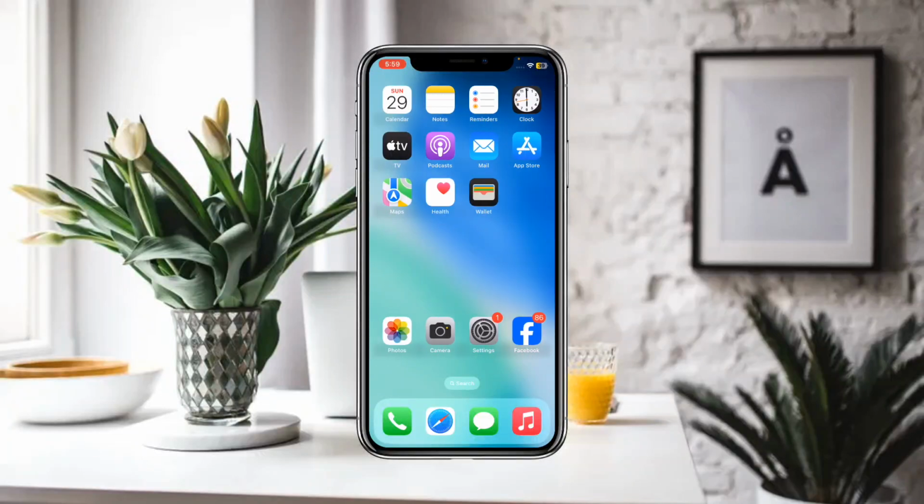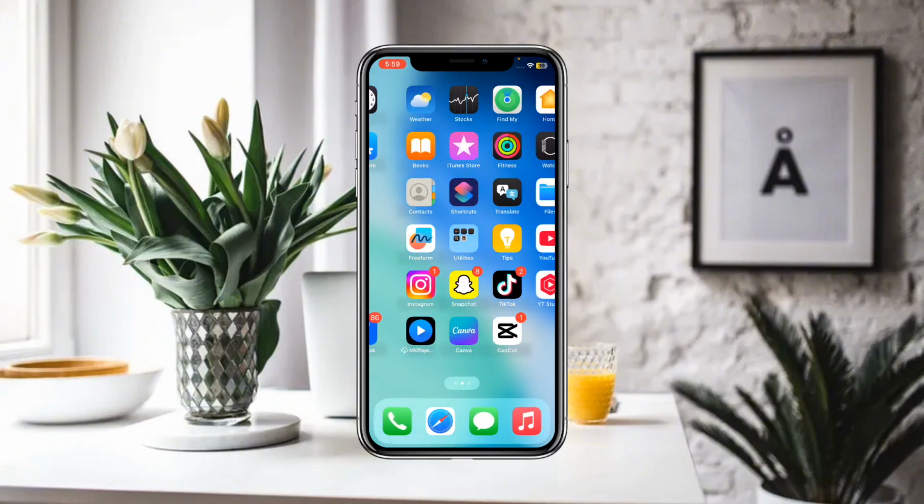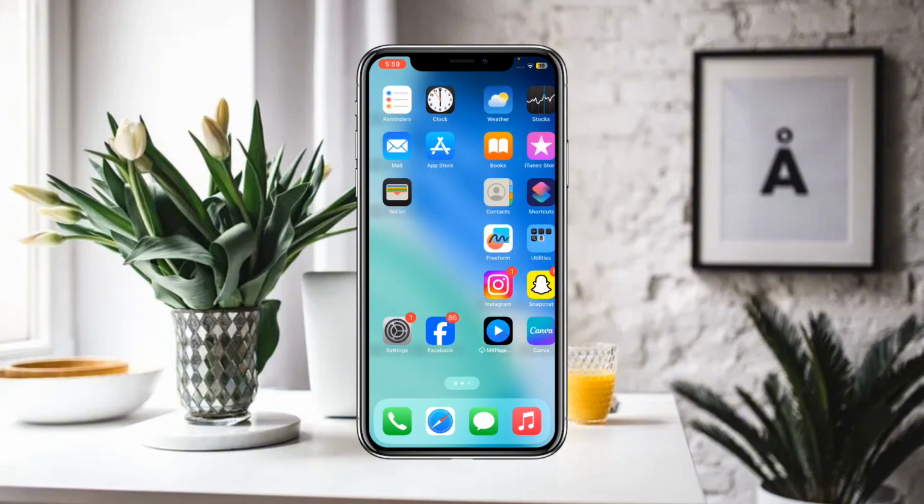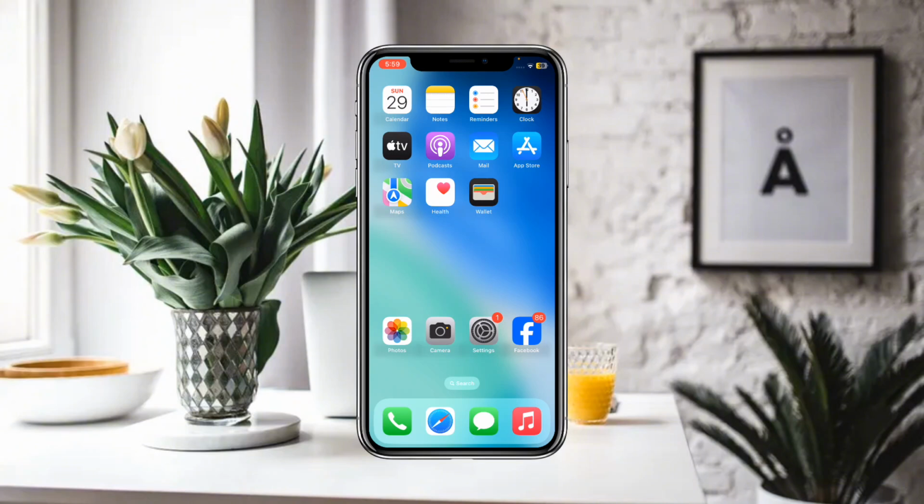Today we are going to discuss how to fix battery draining very fast after the iOS 26 update. For example, if you have recently installed the latest version of iOS 26 on your iPhone and after that you see sudden changes in your battery performance, how can you fix that? For this, you have to simply watch this video completely.